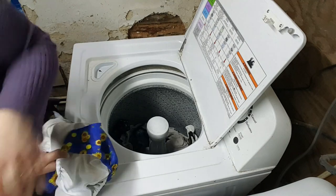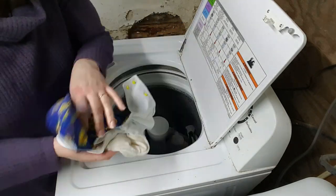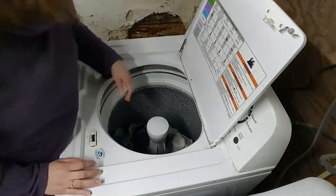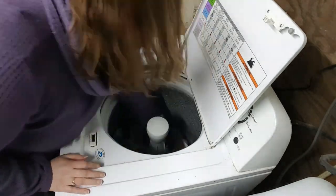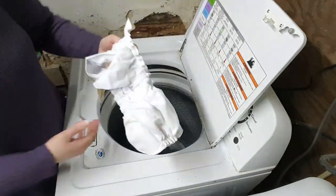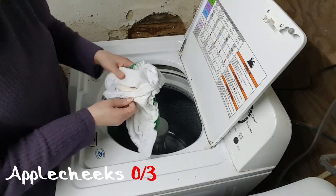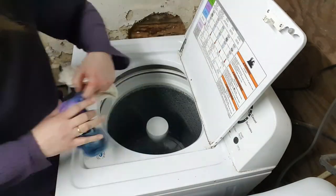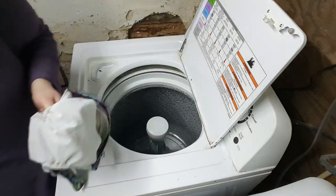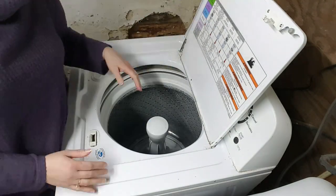Oh, this is a first. There's a Bebeboo diaper with the insert still in it. Lalabye, empty. Another applecheeks. Another applecheeks. Here's a lullaby that didn't unstuff. Here's another one that didn't unstuff. That's it.